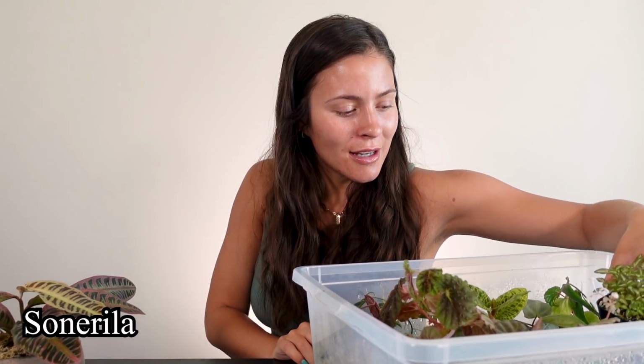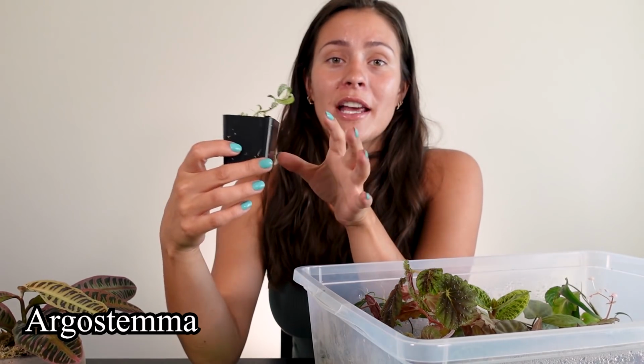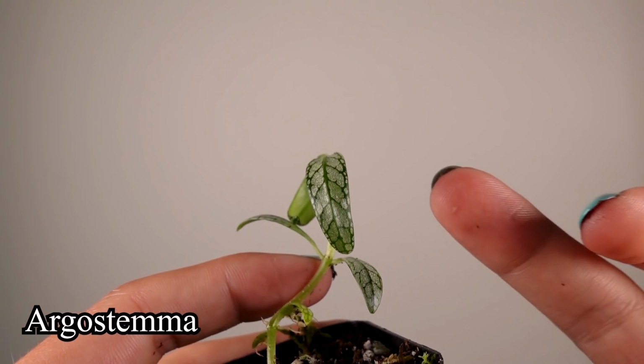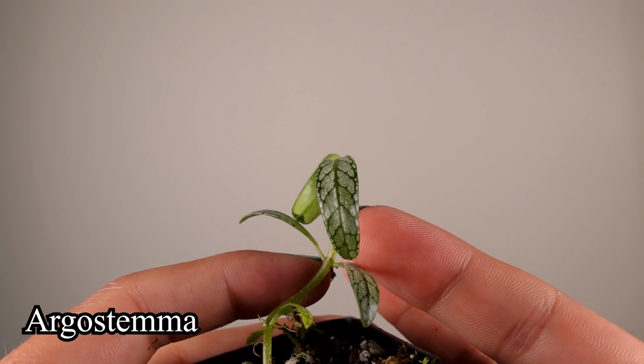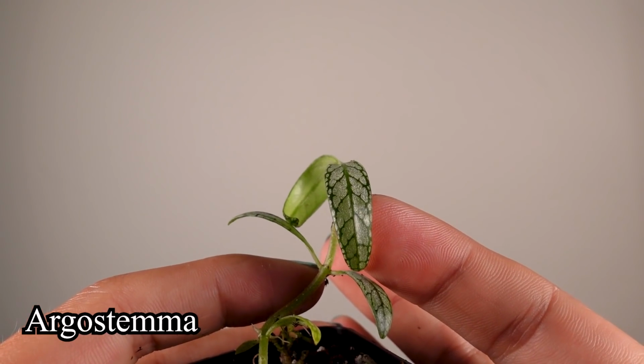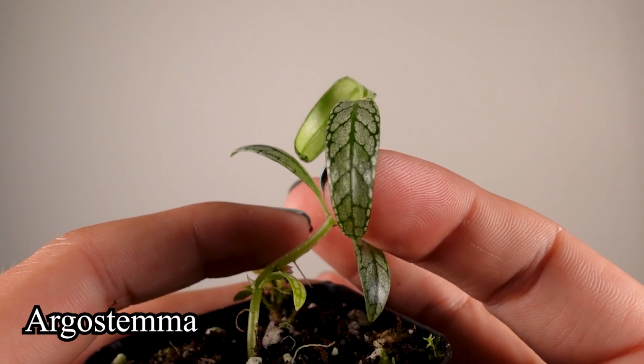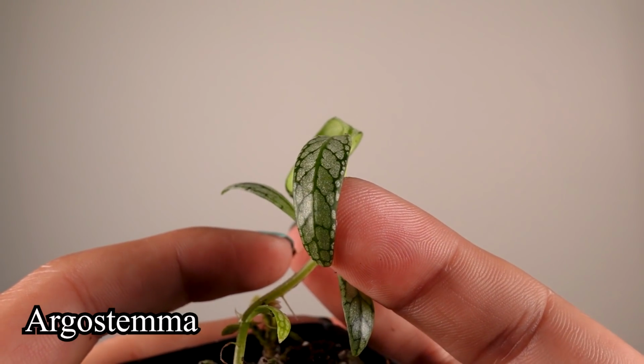You catch my drift? The first time I visited Botanicaz, Anya had one of these in one of her little bins, and it caught my eye. I thought it was so cute. I just love the leaf shape, how long they are. The leaves are kind of stiff. Again, they're very stiff. These ones are a little bit curly. I wonder why. More than anything, I love the pattern on the leaves.